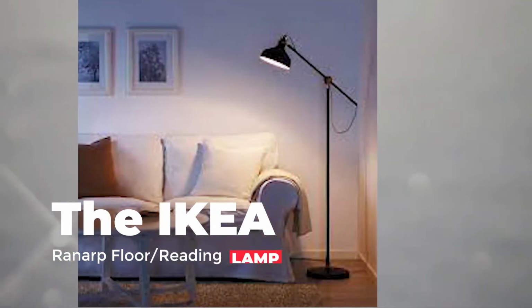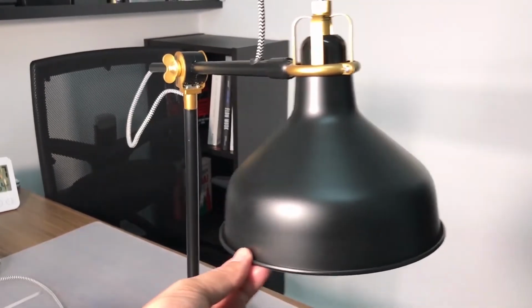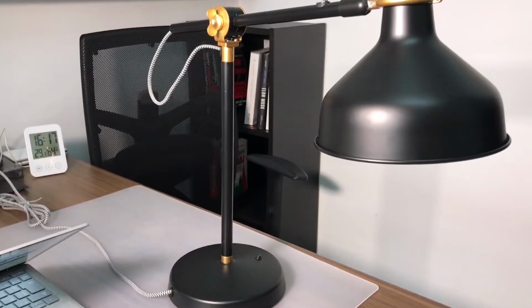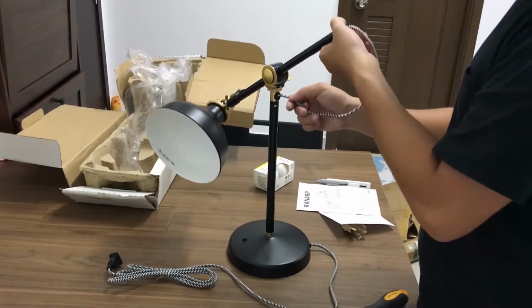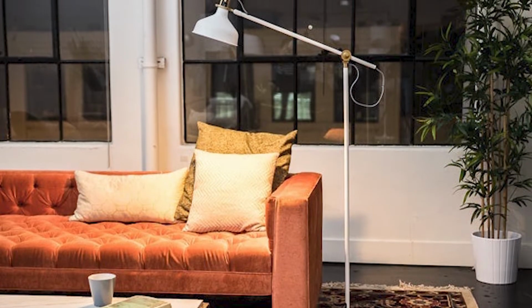Number 10. The IKEA Ranarp Floor/Reading Lamp. This lamp has a classic design that will never go out of style, but it also comes with some awesome features like low energy consumption and flexible head movement. You'll have a choice between two neutral colors, white and black, which means it'll fit right in with any decor.